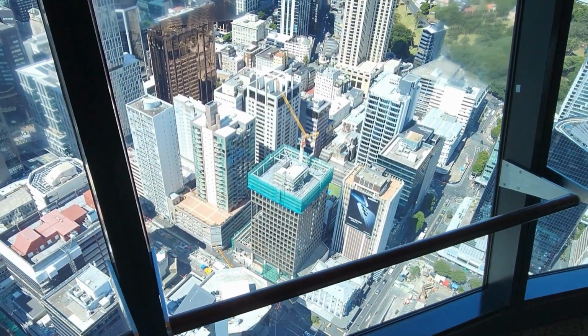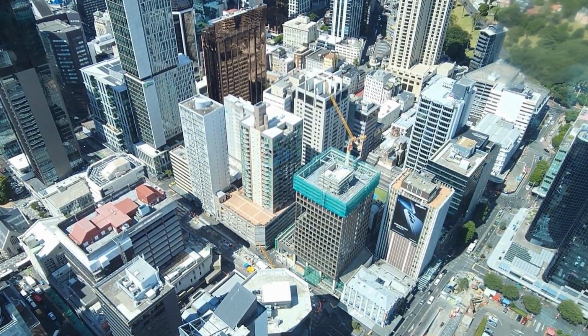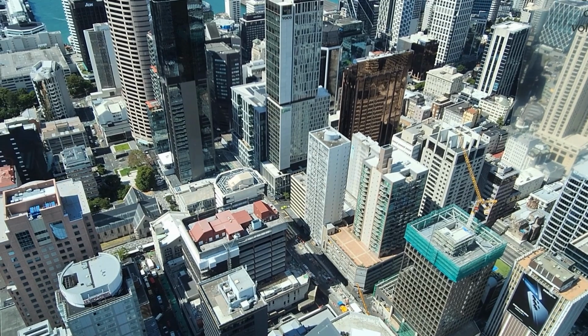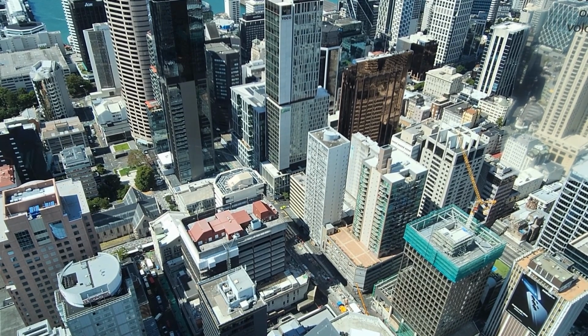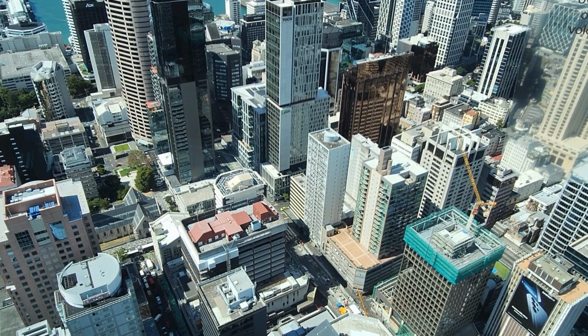The tower also features the Sky Jump, a 192 metre jump from the observation deck, during which a jumper can reach up to 85 kilometres per hour. Yes, this is the one that you see a lot of celebrities do when they visit New Zealand. I'm most definitely not going to even try that. I can't stand heights.